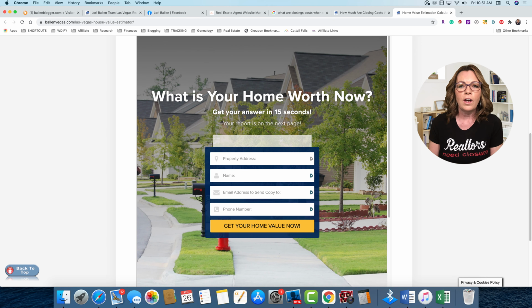Okay. So they filled out this home valuation request. And then what happens is they get an instant home value estimate emailed to them. They get it in their browser. It immediately takes them there. So they are instantly satisfied because they are receiving what you promised and it's all automated, okay?